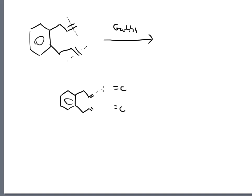So if these two pieces come together, matchmaker, matchmaker, it ends up with the same thing. I'm not going to waste my time to draw it. If the two pieces on the right come together, ding ding, there's our first product, and there's my C double bond C. Ethene has been formed.